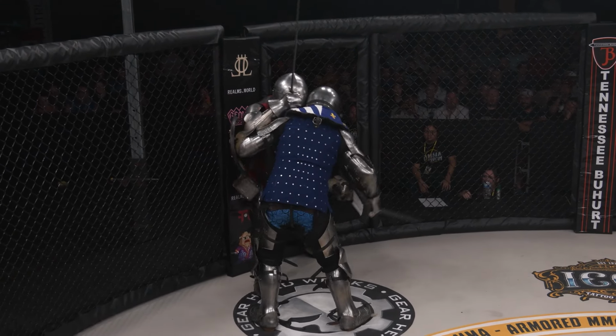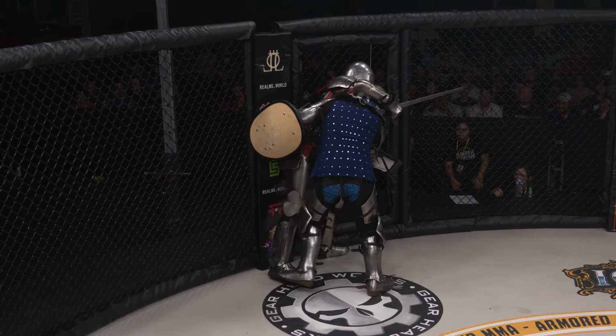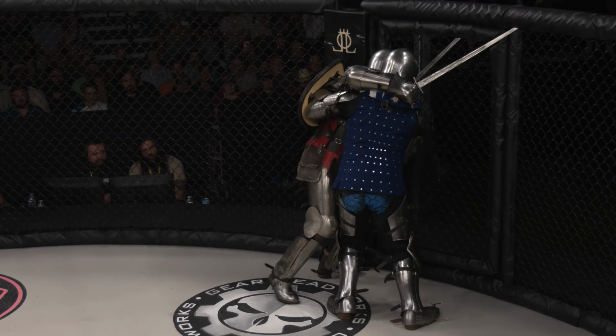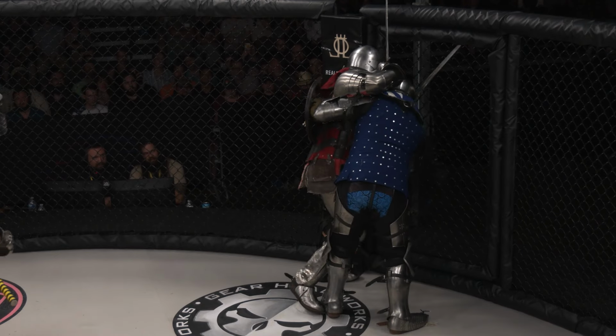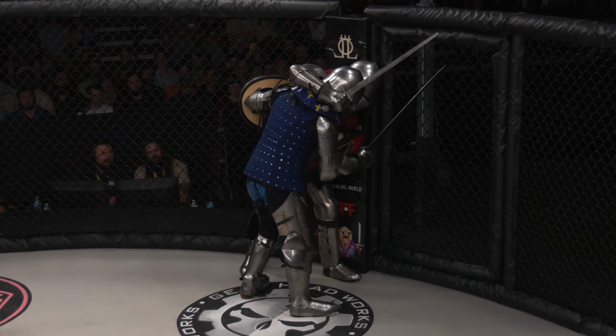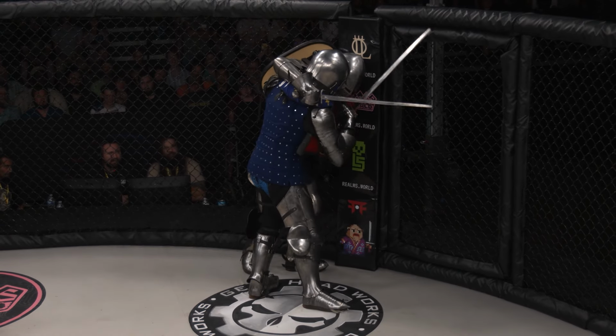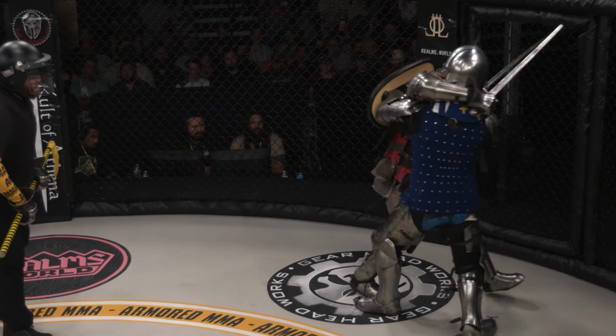He needs to get that chin lower than Bibby's. Yes, he does. To keep him pressed against that cage. Bibby's trying to hook that leg. You see, now see, there's when a pommel strike helps because you can just angle your arm in, knock it against the helmet. That's right. Bibby's found something. Bibby's trying to work that judo.